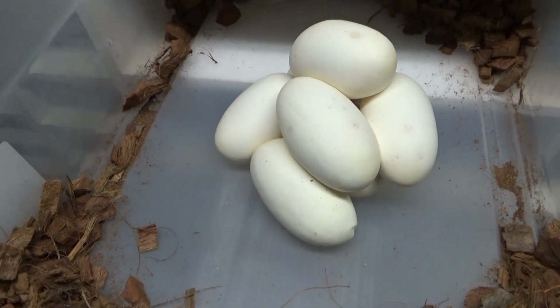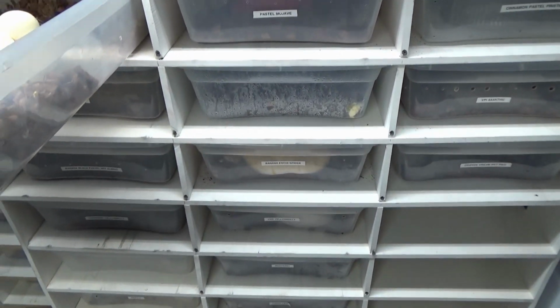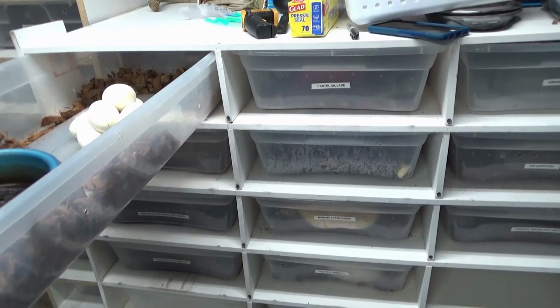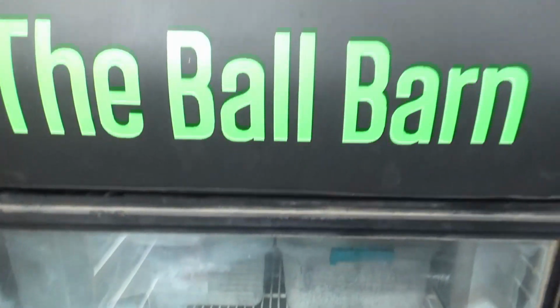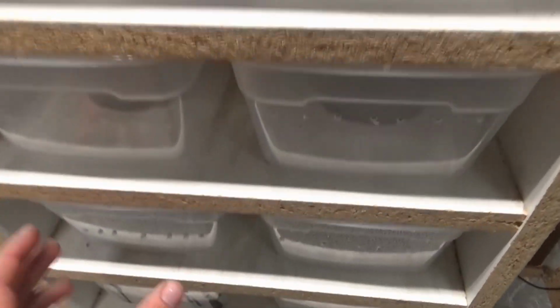That rounds up our clutches of the year. We got 6 clutches here. My buddy got 2 clutches, his 3 girls. They're all cooking in our incubator here at the ball barn. And we even had some hatch since then. We got some little babies here. Let's find a cool one to pull out.